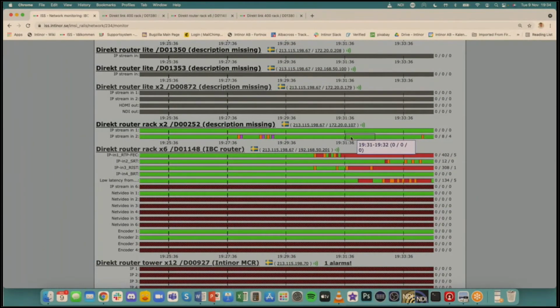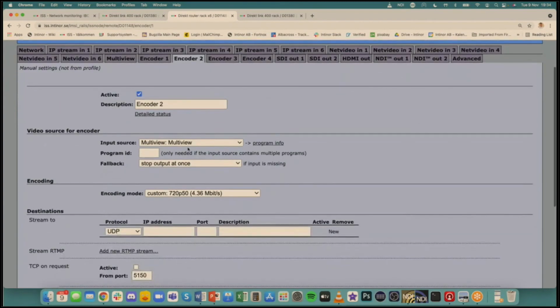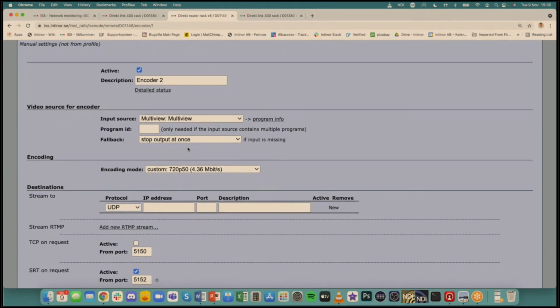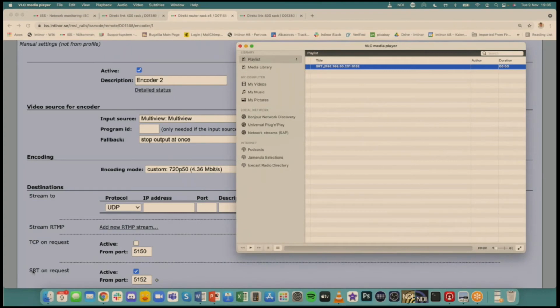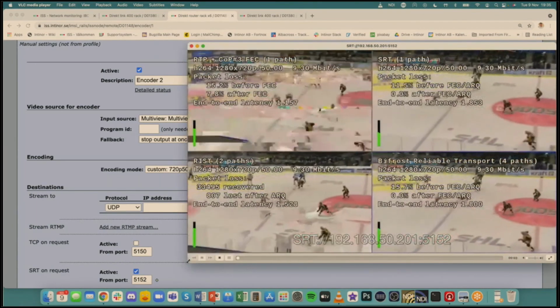I also mentioned the video server. First off, I wanted to show you SRT poll, because this is actually a very good feature. You can pull the feed to VLC. You can pull any feed. It is easier to get through firewalls since it's looked upon as an outgoing port request. So if I put up VLC here, I can see down here that I have SRT on request activated, the checkbox. If I start this, I have the IP number and the port number. I can pull this feed to my laptop.